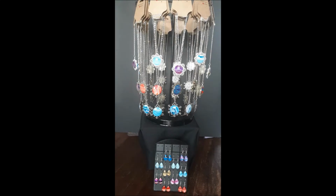If I would have put those earrings in front of the necklaces and they were just on the table, the earring display would be blocking my necklaces. So this is an easy way of doing it. I'll show you real quick how I did these.